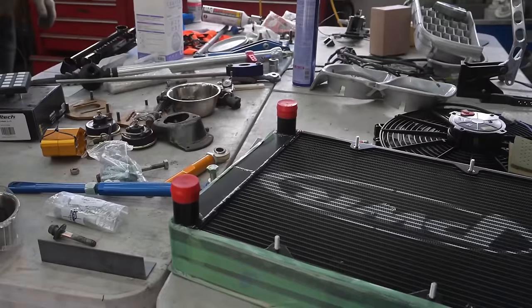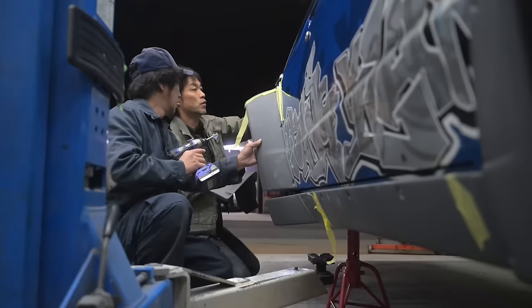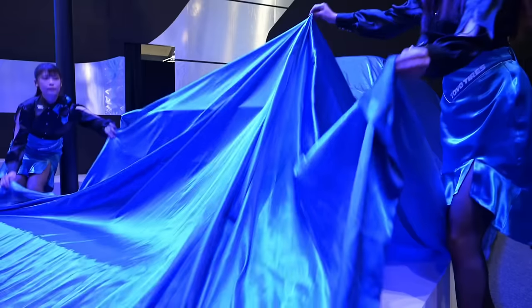Still got a lot to do. Boys being non-stop on this.